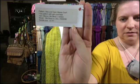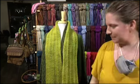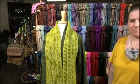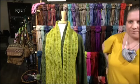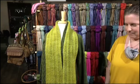So we don't have it on our website. If you say, oh, I want to do that out of Silk Blend, if you order 2 skeins of Silk Blend, just put in the comments that you'd like the ribs and open weave pattern. We'd be delighted to send it to you.